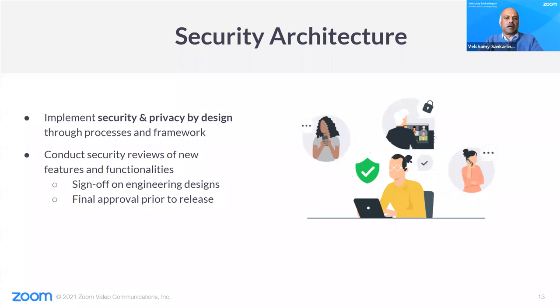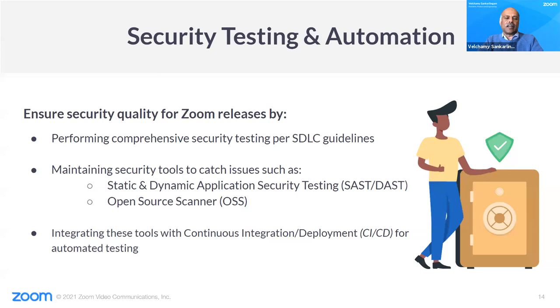Next slide. There is a lot of testing and automation that we do, in addition to the design. We need a lot of this automation as part of our CI/CD, because you want it to be embedded into the process. And we are also trying to do all of this while minimizing the overhead. We still want to be agile. We want to deliver everything in time, but we also want to make sure that the security and privacy DNA gets built into that.